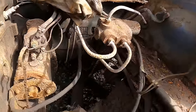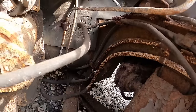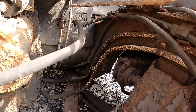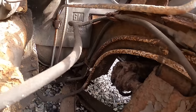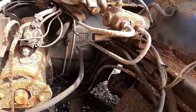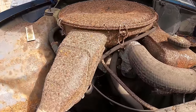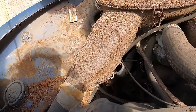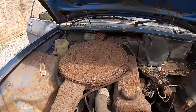Now, don't know if you can see, I'm just going to lower the camera down. I hope you can see there, but can you see that chassis leg? Yeah, it's pretty gone. We'll try and get a better look at that at some point, but that is pretty gone. And I can't see what it's like down there, but again, we'll have a better inspection later on.